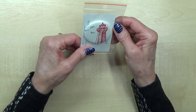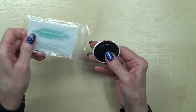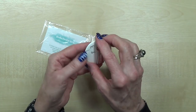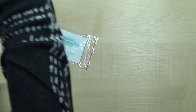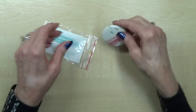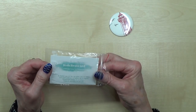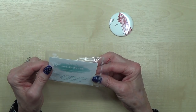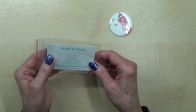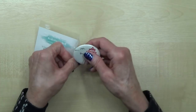Two badges. There was this one made with the lighthouse stamp set. It's not actually a badge, it's just a, I wonder if that, no, it's not magnet. And this was made by Nicole's Creative Welt. Let's see if I can see. Oh, Nicole Lemkins. So many thanks for that, Nicole.